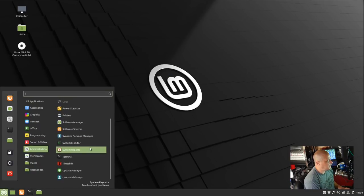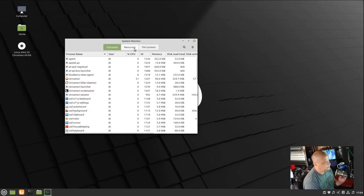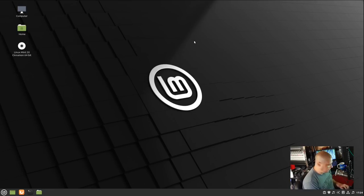Also under administration, we have our system monitor. Let's check out the system monitor. Let's see what kind of system resources we are using. Now this, of course, is in a VM, so let's let this settle down for a little bit. We're using about 12 to 15% of the CPU. That's a little high, but again, this is in a VM. We're using about 1 gig of the 4 gigs of RAM that I gave this VM. That's kind of normal for Cinnamon, actually, so nothing too out of whack there.